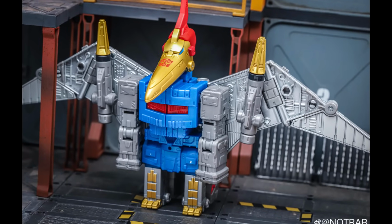although it looks good. Again, I feel like it's hard to mess up a Swoop, and I think they did great work. Very pleased, very impressed. Looks like you could put those missiles in multiple different positions.